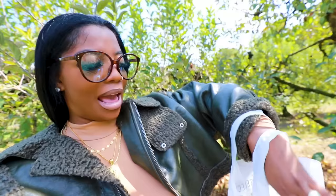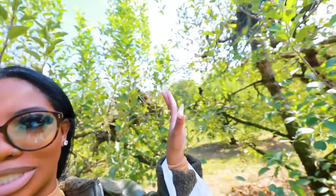Y'all, so we made it to the apple picking place, and as you can see, I got the bag with the apples, kind of already got apples in there. They said it was kind of limited, and as you can see, some of the trees don't have nothing on them, kind of spurts. And then you look on the ground, and there's a bunch of apples already on the ground. That's clearly not good, but got some good ones in here already.